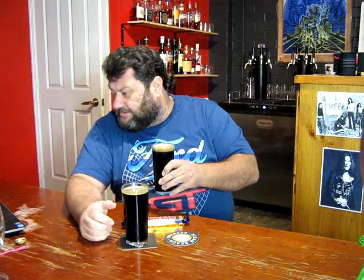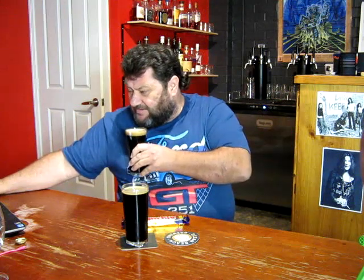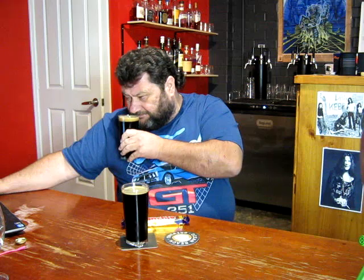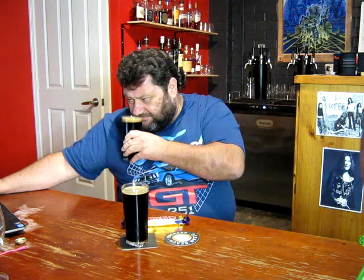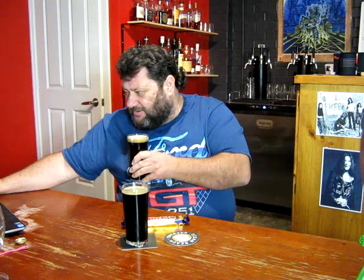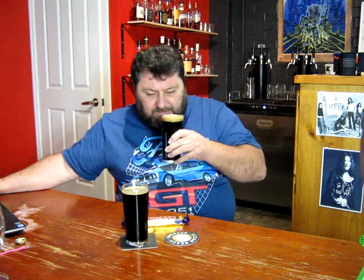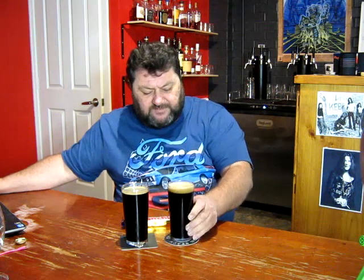I didn't mention that I did put some Topaz, 20 grams of Topaz, into a boil during the process. Not that I would expect it to really do a lot. 12 IBU hiding in this sort of beer. It's 57 IBU is the estimate in this fella. So anyway, let's have a bit of a guzzle.